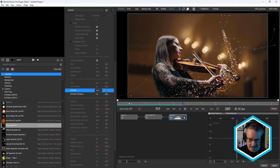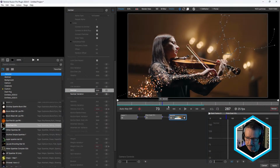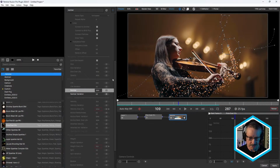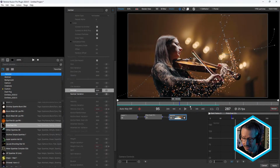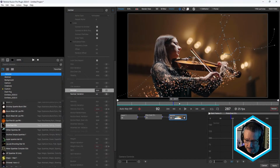You see how easy it is to work with Particle Illusion now? It's only taking me a few minutes to create this look. And I haven't used anything like fluid dynamics, or really haven't done anything to this other than use the presets, and well, use all presets really. Preset for the emitter, preset for the path, preset for the gradient.